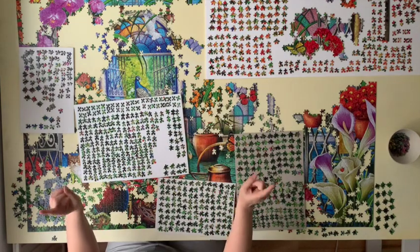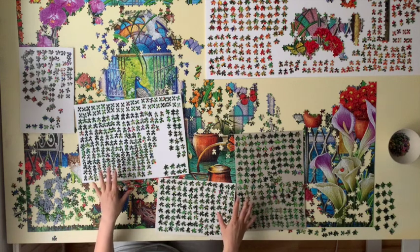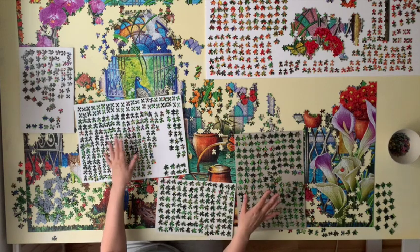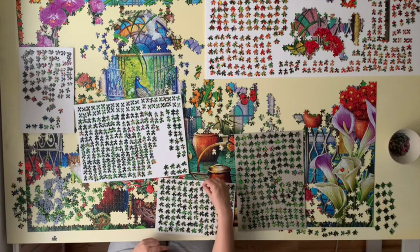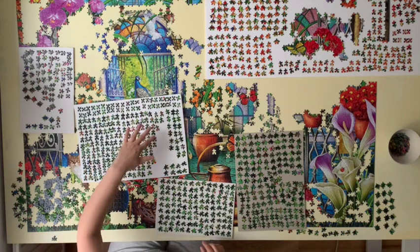So, short intro. I've sorted my green pieces. I thought I could do this on two boards, but then I saw no, that's too many pieces. I have to take a third. And there's only one sort of piece left, and that's a mixture of different kinds of curves.